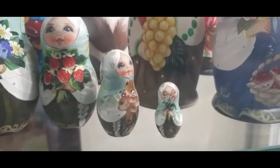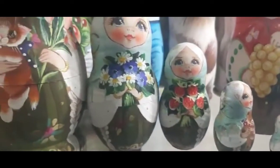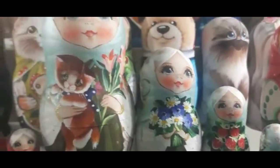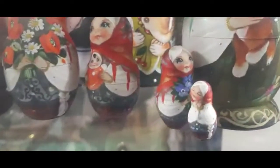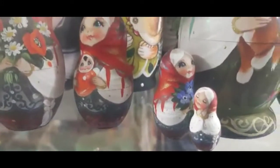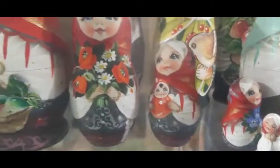In the traditional sets, there can be 5 to 30 dolls, although some custom sets feature even more dolls, while there are many variations. Traditional babushka dolls are usually painted to look like a Russian woman in her native costume, complete with a kerchief on her head.